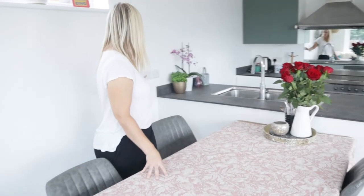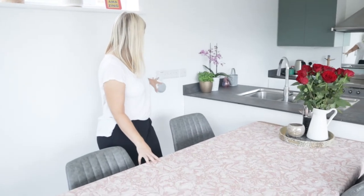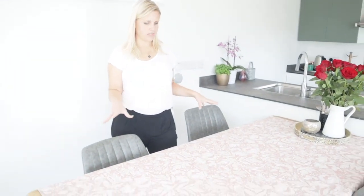This also doubles up as a workspace at the moment. So we've got our sockets behind us. We've got our USB charger points. We've even got a network point there as well. So you can set yourself up here nicely to work as well. It's a really nice view. It's a really nice, light, bright room.